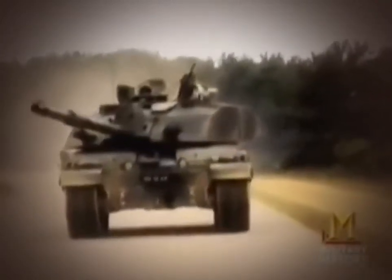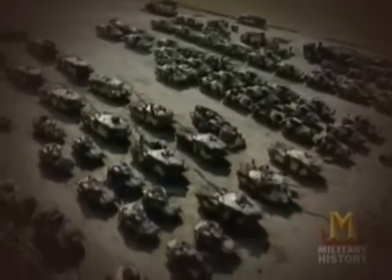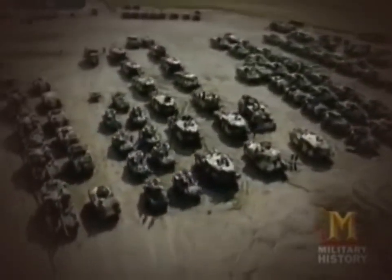The Challenger 1 had proven itself in the First Gulf War. Now it was time for Challenger 2 to win its spurs. 120 of the high-tech tanks are shipped into Kuwait and adapted for war.